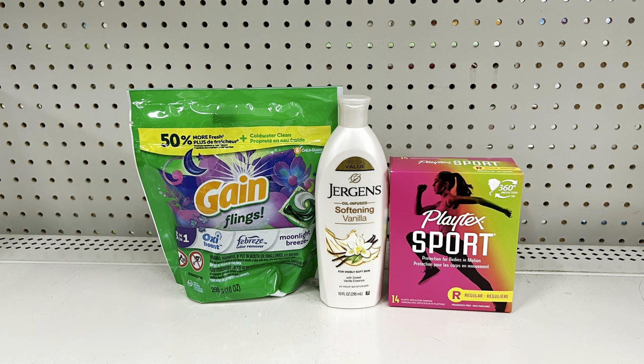Or if maybe you know you need tampons, then you might want to take out the U by Kotex, add in the Playtex tampons at $4.50, use the dollar digital. Then you end up paying just $10.25. But remember, there were some priced at $5, so of course, just adjust your price accordingly.